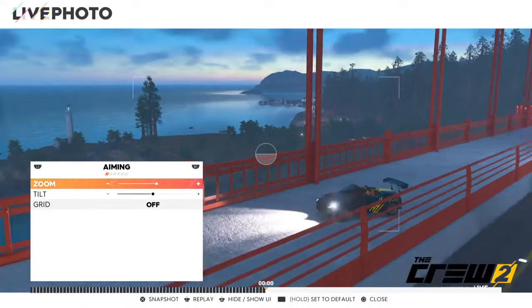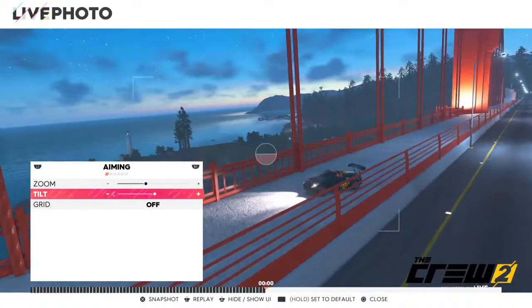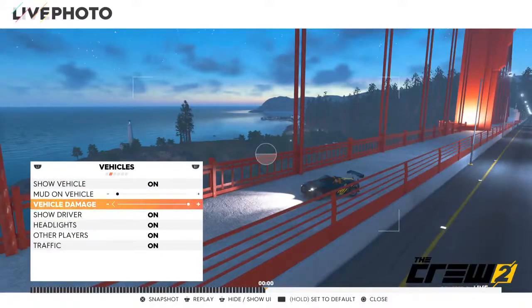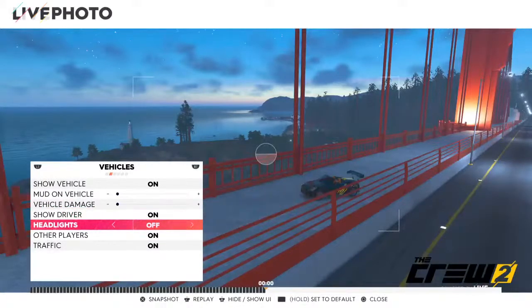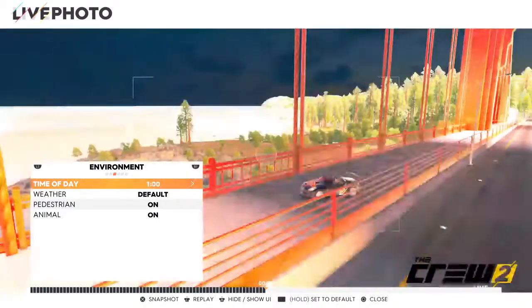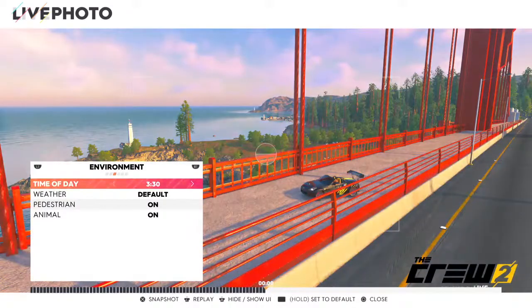Let's go setting. I can zoom out. Tilt. Grid? What's that now? Oh. No. What else if I go vehicle damage? What happened? No vehicle damage. Driver. The players are off. Traffic's off. Ow! What the heck just happened? Oh.